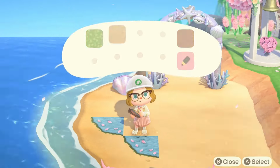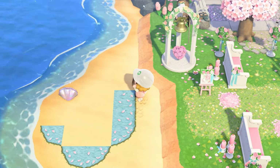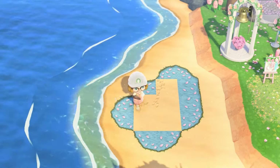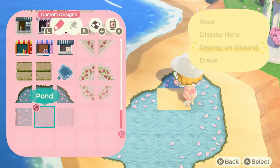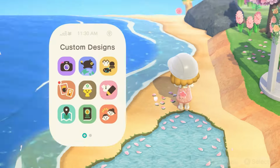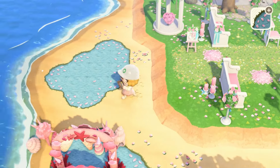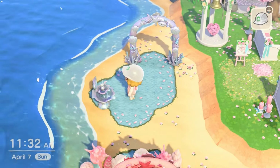Then I moved on to the more northern part that just has the little archway, and again I'm adding in more of the pond code to fill in the space without actually having to use items. And I'm finishing off with just a few more shell items, and I'm done with this one.